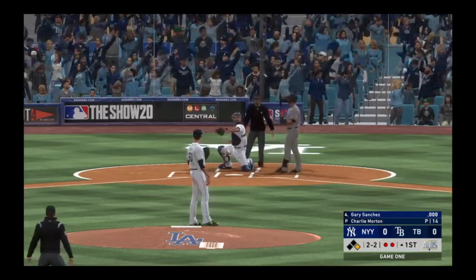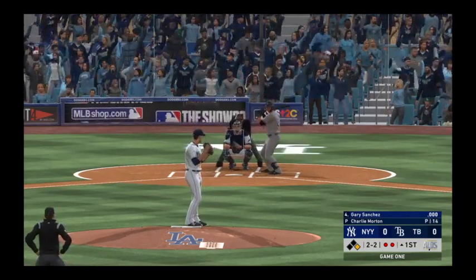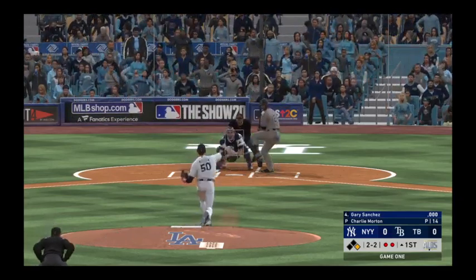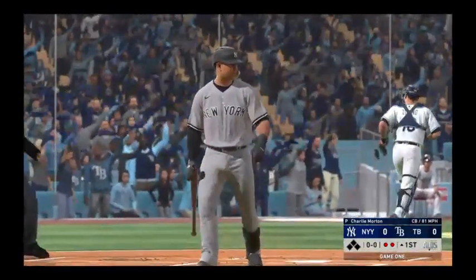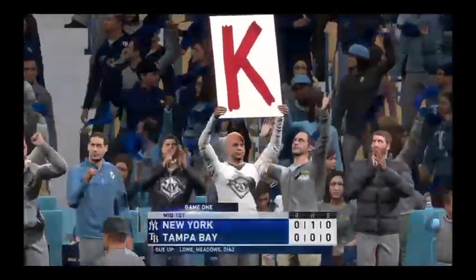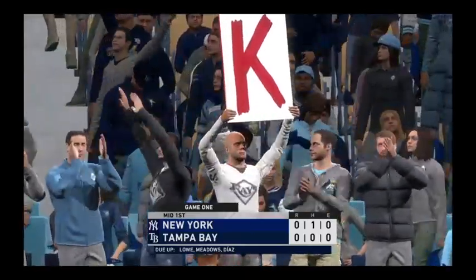Trying to pick up that outside corner, but this misses, and it's back to even at two balls and two strikes. Swing and a miss at a big breaking ball, and that's how the inning comes to an end. One left for the Yankees. Yankees nothing. Tampa Bay coming up. It's Major League Baseball on the show.